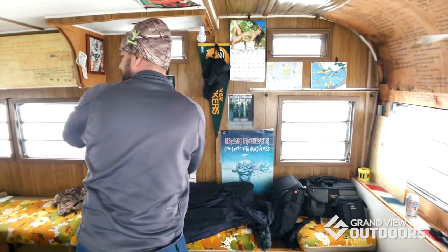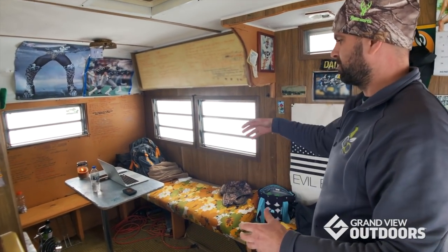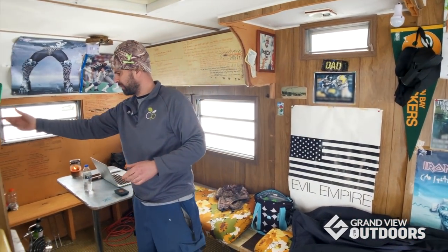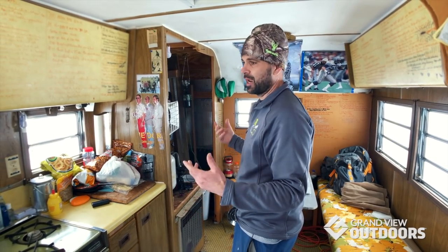We put in benching all the way around it. Modified the table a bit so it fit better for guys in here in heavy gear in the winter. We've got a few propane heaters, a little one down here, a big one up here that we sometimes move over there. Usually after you've been out here for a little while, it's 80 degrees in here.